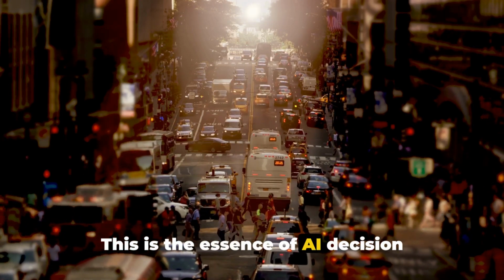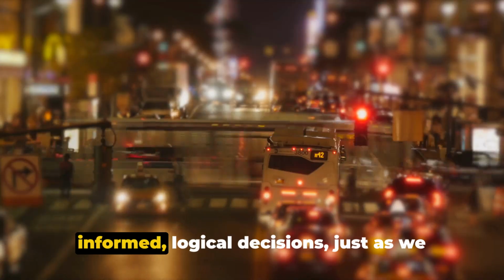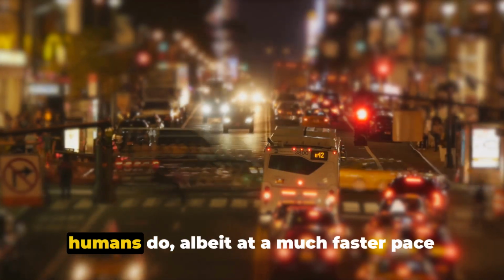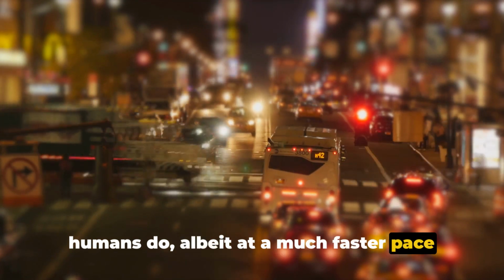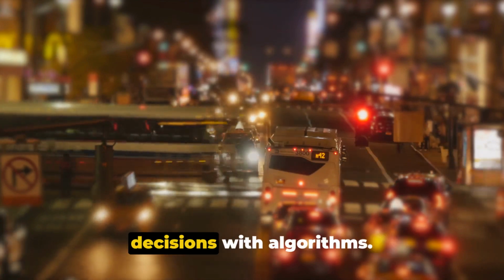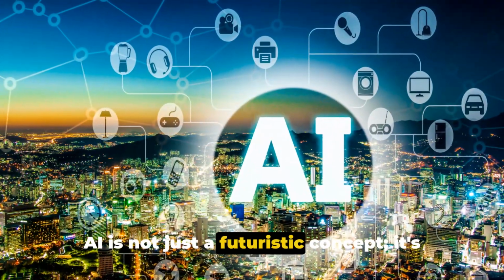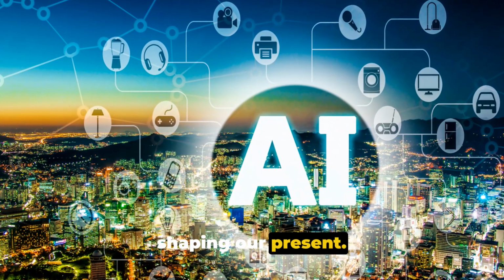This is the essence of AI decision-making, using learned data to make informed, logical decisions, just as we humans do, albeit at a much faster pace and larger scale. So, AI learns from data and makes decisions with algorithms, but what are the key takeaways from this? AI is not just a futuristic concept, it's shaping our present.